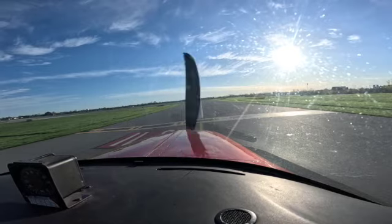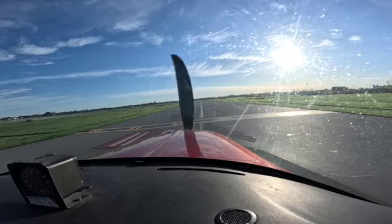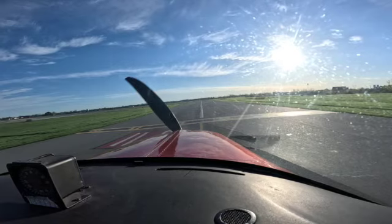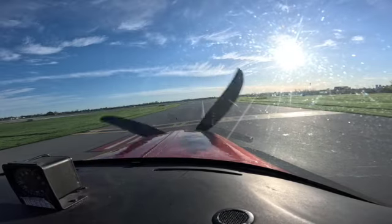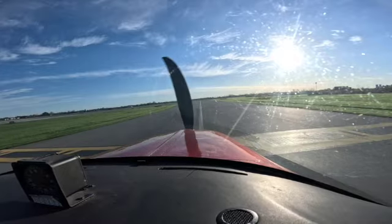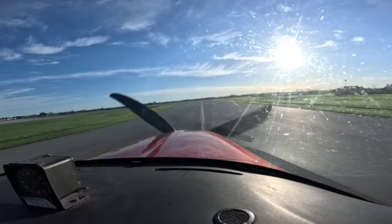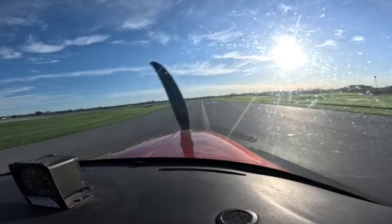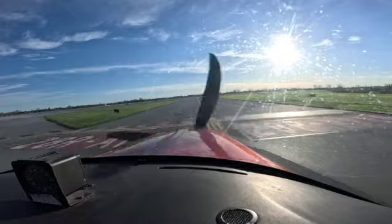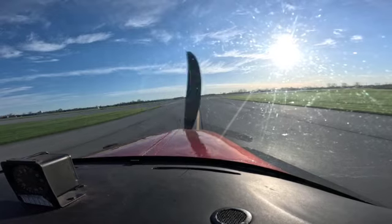Niagara Tower, Bonanza 17838, holding short 28. November 17838, taxi straight ahead, cross runway 28 right approach at Delta for full length runway 24. 838, taxi straight ahead, cross 28 right for full length. Yep, straight ahead, cross 28 right approach at Delta. 838, cross 28 right at Delta. And this is Delta. I don't get these runways, they don't seem to make sense. Oh, here's the runway.